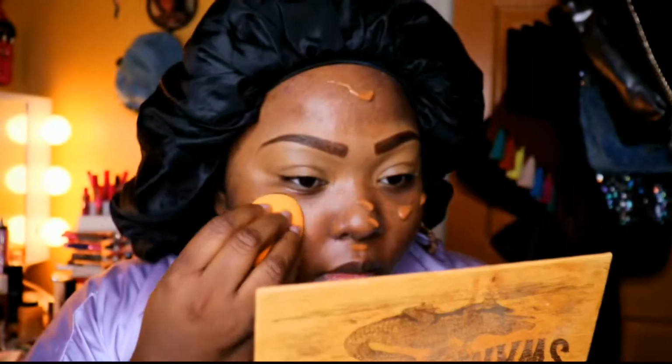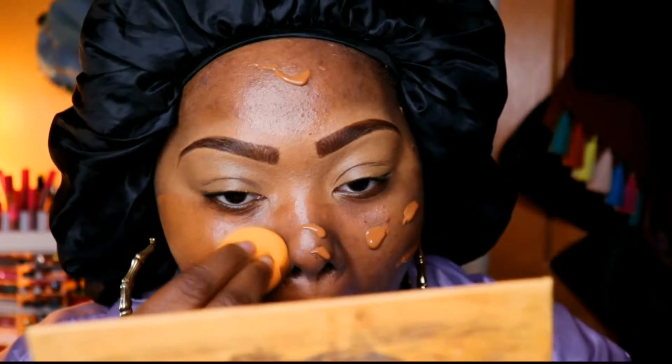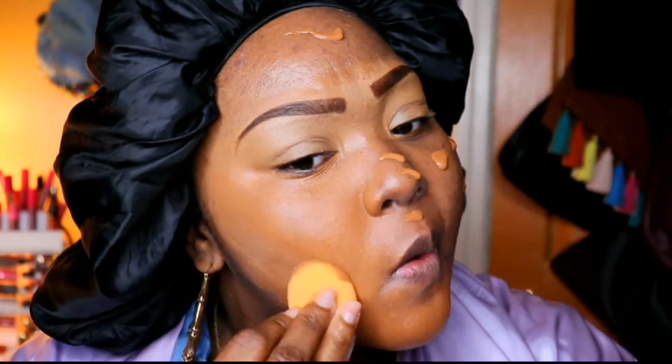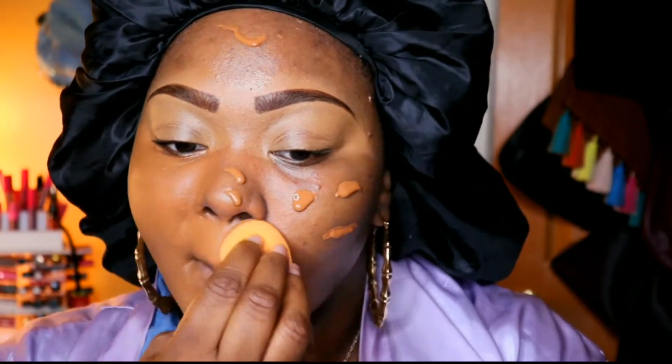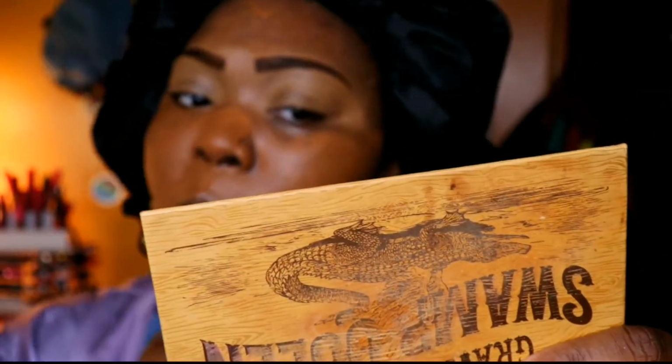Okay guys, so yes, I was using the Mario Badescu just to dampen my beauty blender, and now I'm just gonna pat in the foundation, not really rub it around, but pat it in. You just want to slowly pat it in. And guys, you do not need to use so much foundation. I'm just doing that because I like full coverage.